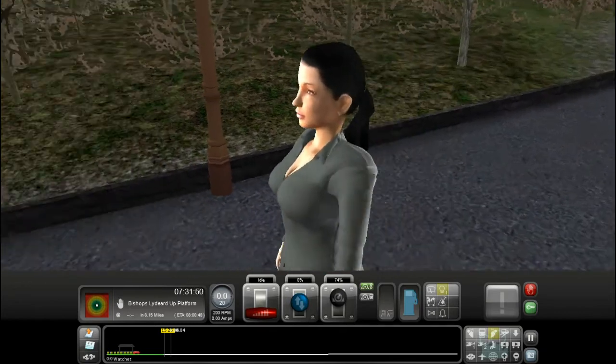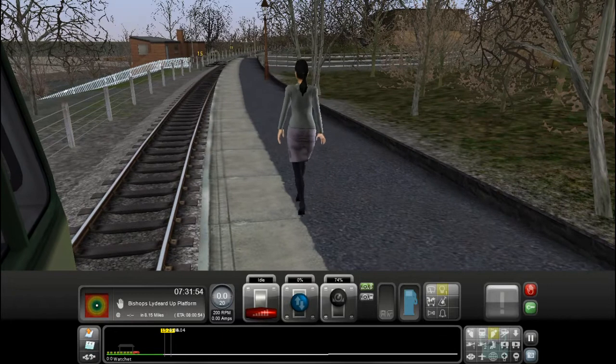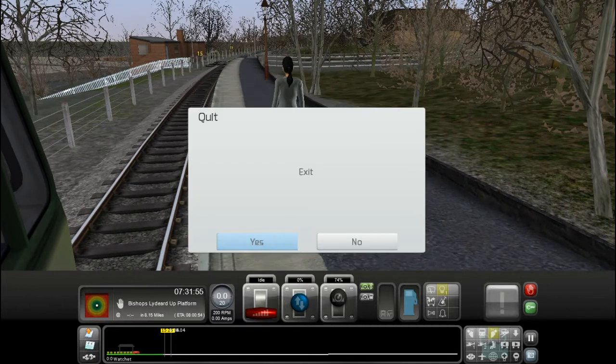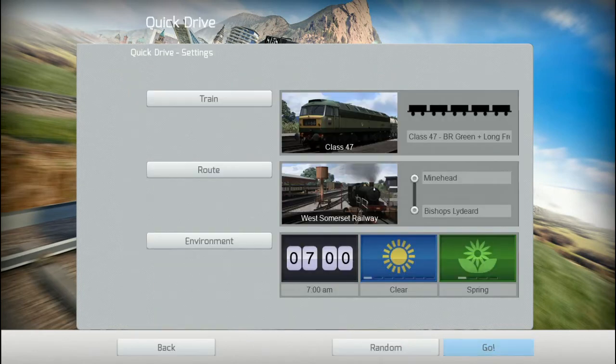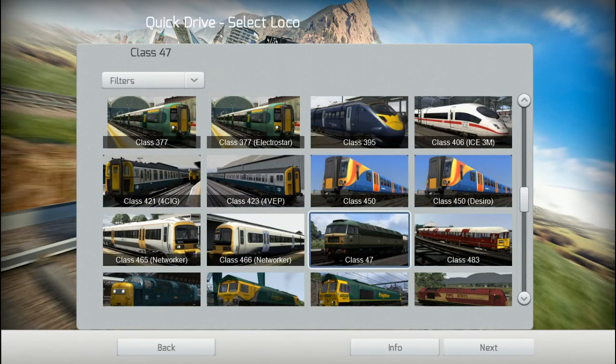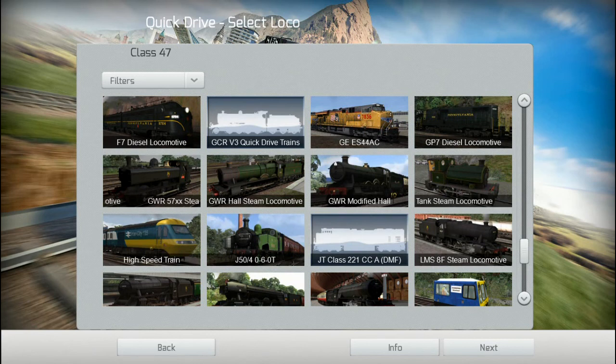Bruce, stop trying to get off with the virtual people. No, I'm not. Seriously, it looks like she pissed herself. But anyway. Stop focusing on the people, Bruce. You need to focus on the route and the train. Yeah, that's what I'm doing. Shut up. It is my review. Stop looking at the women. We're distracted. It doesn't matter, Bruce. Even they won't respond to you. It doesn't matter. I want people to watch this though.